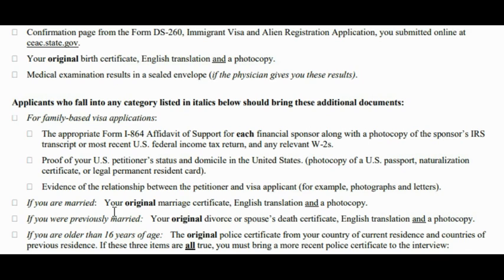Okay, and then over here, this one is for people who are married. Okay, that's one of the reasons why I'm saying all these documents are not for all visa applicants. You have to take whatever documents apply to your visa category, that's what you're going to take. Okay, so over here, if you are married, then you have to take an original marriage certificate, English translation, and a photocopy. Okay, so if your marriage certificate is in French, you have to make sure you translate that, because you already submitted a copy of the English translation to NVC. You just have to take the original of the document and a photocopy.